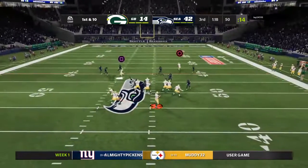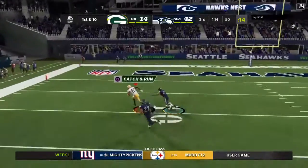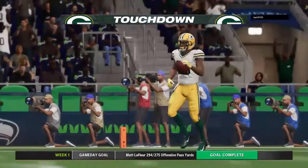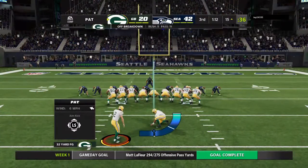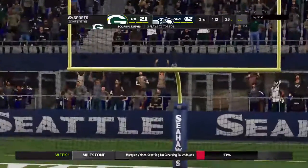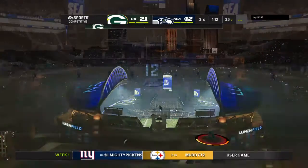Play action. Now it's Rodgers. He's going to air one out. And that is caught at the 10-yard line. And it's a Packers touchdown. Marquez Valdez-Scantling, 50 yards. And the Packers get a score closer. Crosby connects on the extra point, and that'll cut the lead back down to 21.